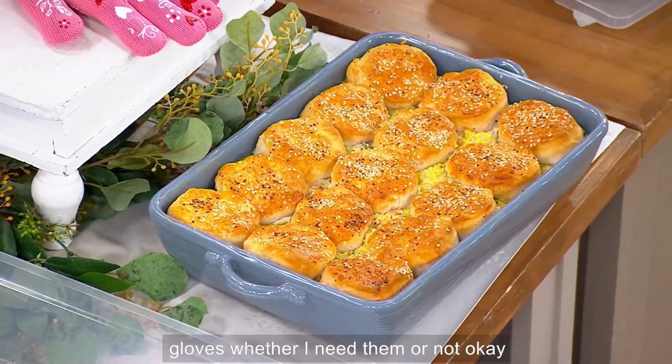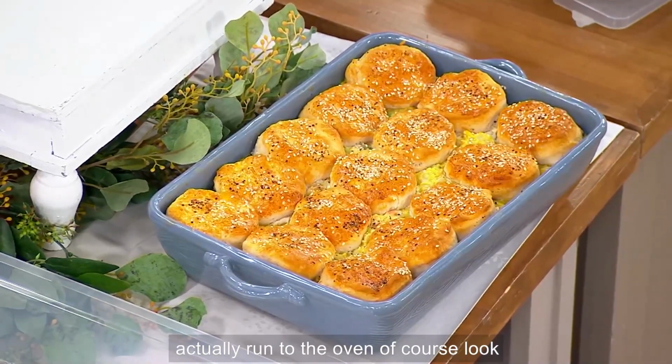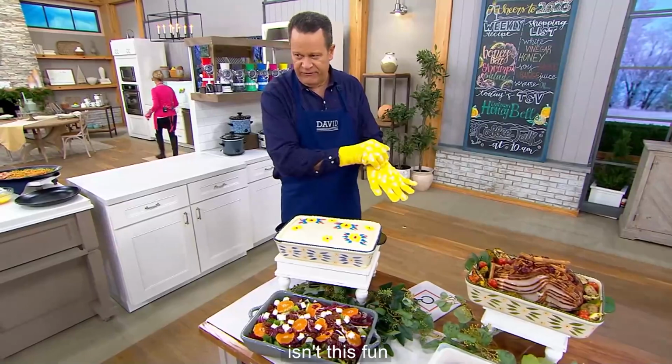So I'm putting on my oven gloves whether I need them or not. Okay, you are. Yes. Can you talk about this while I actually run to the oven? Of course. Look at this beautiful cake. I'll be right back. This cake is decorated like Temp-Tations. Isn't this fun?